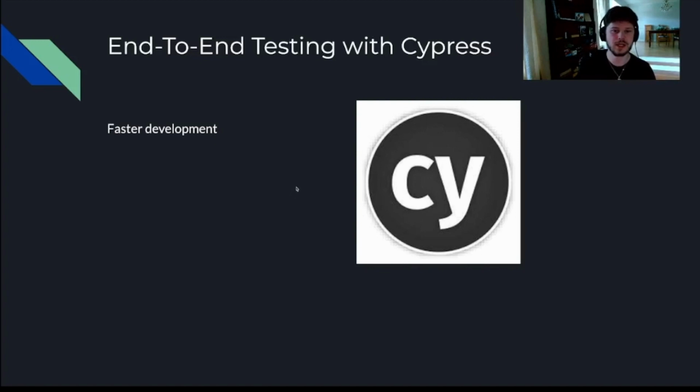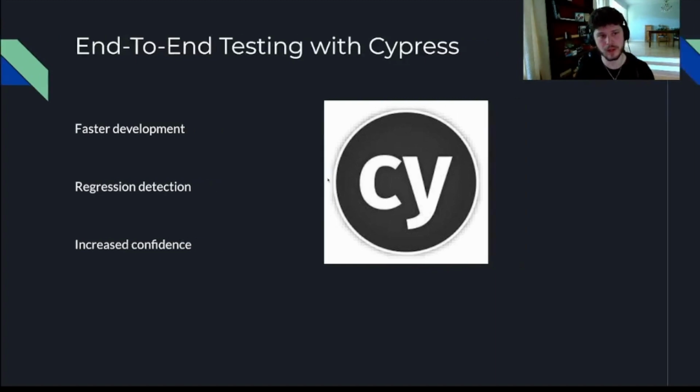So Cypress allows me to immediately load the game into a very specific state so that I can practice my development in a situation that I'm working on actively. It also helps me detect regressions in the application. So now that I've got a suite of approximately 160 end-to-end tests, I know that if something breaks functionality that's already tested, I'll be able to find that easily because the tests will fail. And that increases my confidence in the quality of code that I write as well as that other contributors write. So that has greatly improved the developer experience.